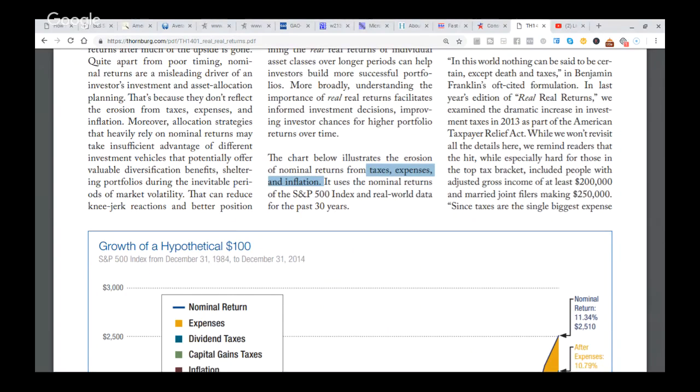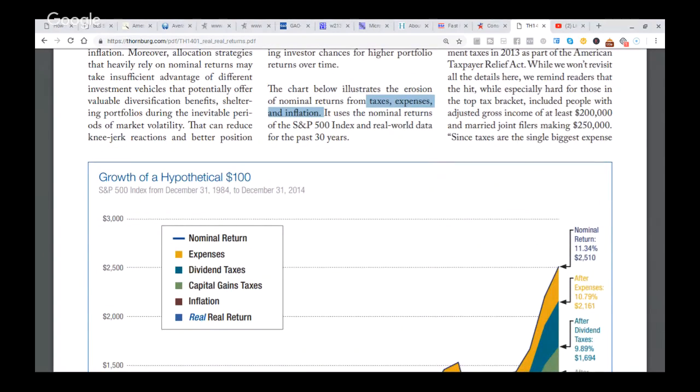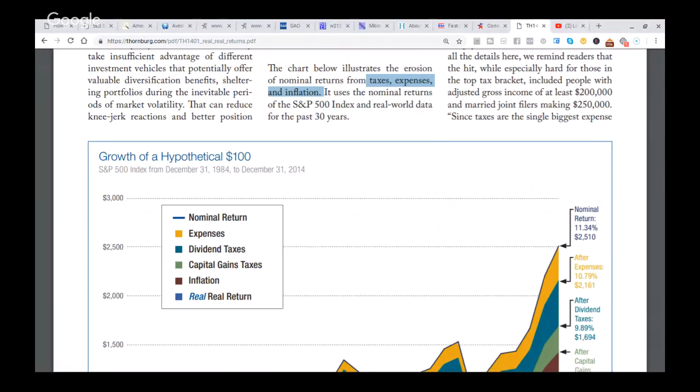While they're raising taxes, man, if they say we're going to pass a law that says Americans are going to live to 100, yeah, you better make sure you've got life insurance. That'll probably mean you'll be dead next year. While we won't revisit all the details here, we remind readers that the hit, while especially hard for those in the top bracket, included people with an AGI of at least $200,000, and married filing at $250,000. Yep.